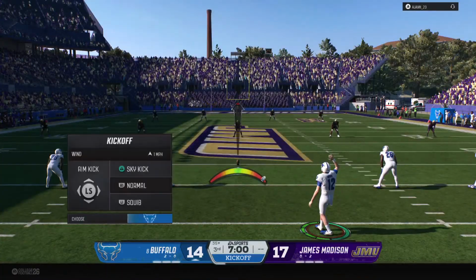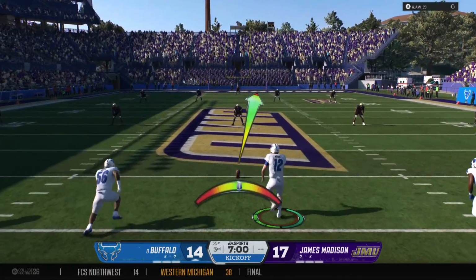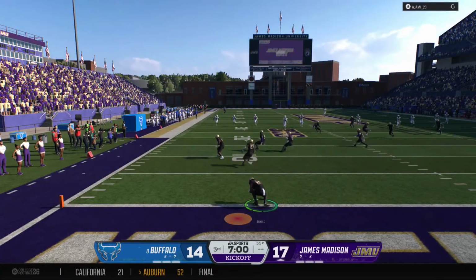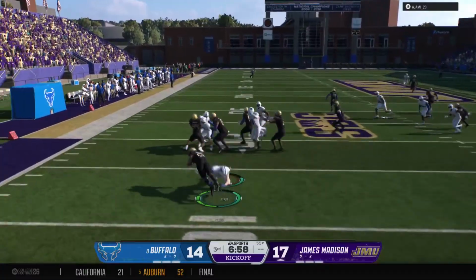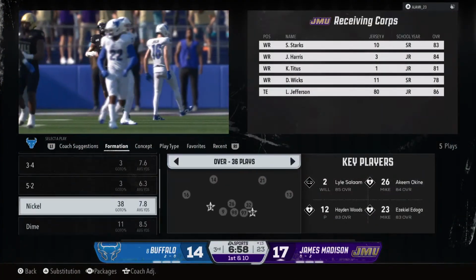The Bulls will kick it off to start the 2nd half. He'll start the return inside his 5. Good job by the coverage unit to stop the return man.